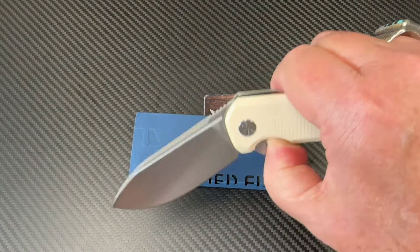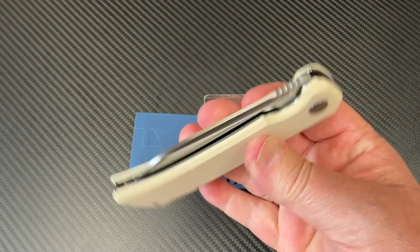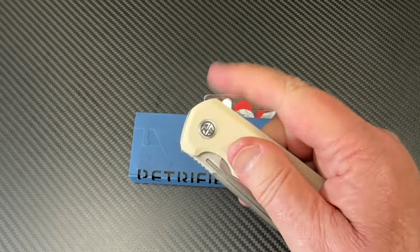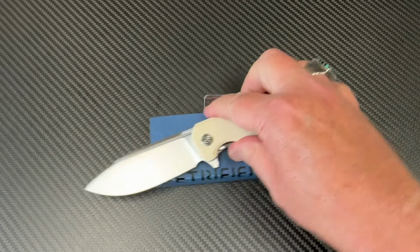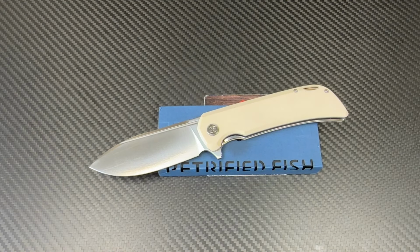What do we got? Droppy, shuddy. And there it is. Petrified Fish. Tunny. But it don't cost a tunny of money, and that ain't funny. Okay, never mind. I'm done. I'm not going to quit my day job to go to Comedy Central.